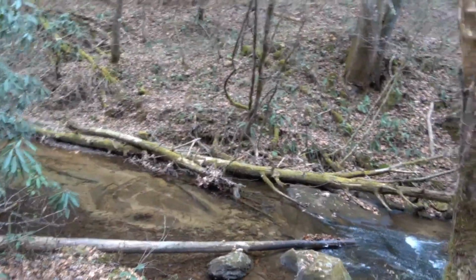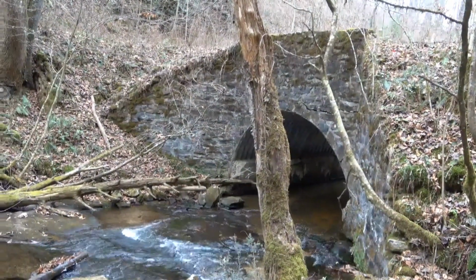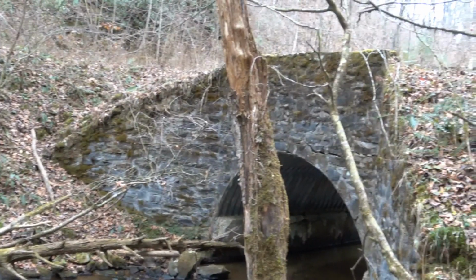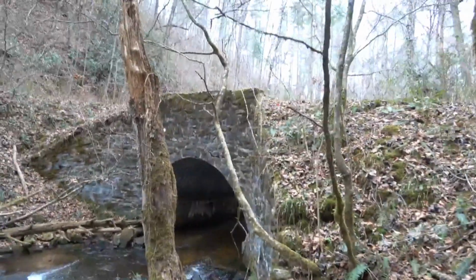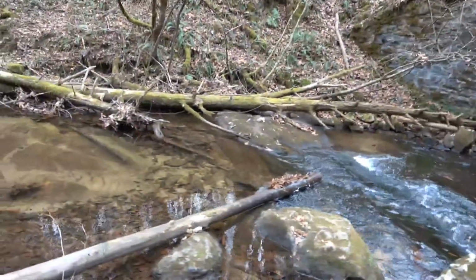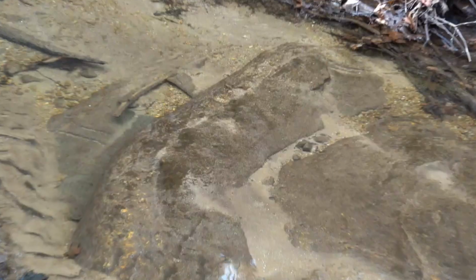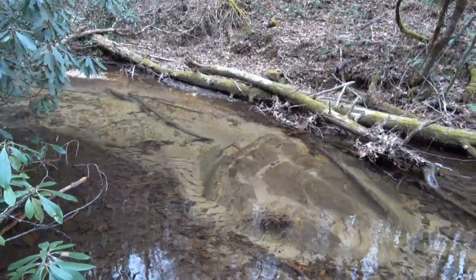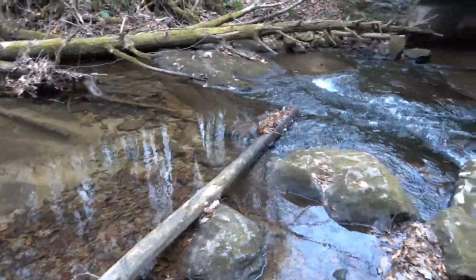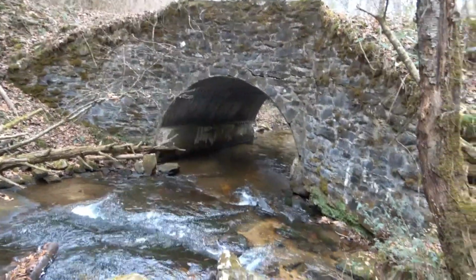Watch your step here. Okay, yeah. That's a better view. Look at the stonework there. Very neat. Let me get a little bit closer. Ooh, and look how clear the water is. I mean, you can just see right down to the bottom. Crystal clear water. Look, look, look. Ooh. Wow. Perfectly crystal clear water. Take another look at the bridge. Alright, let's keep it moving. That was cool though.